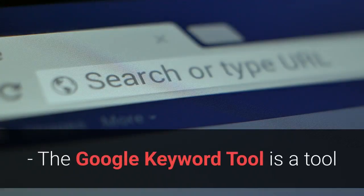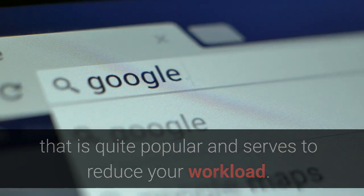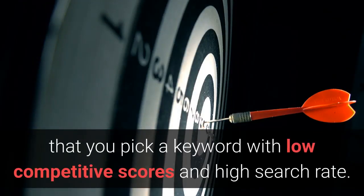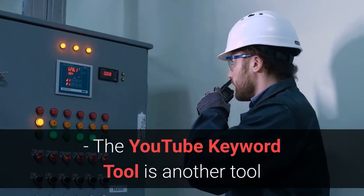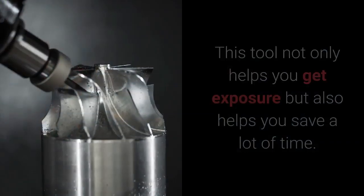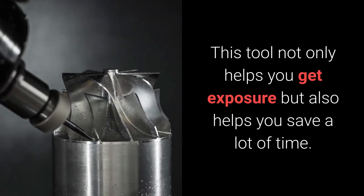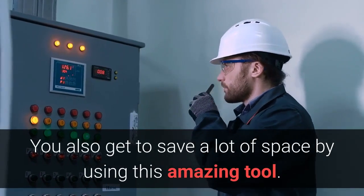The Google Keyword Tool is quite popular and serves to reduce your workload. When you use this tool, it is advisable that you pick a keyword with low competitive scores and a high search rate. The YouTube Keyword Tool is another tool that is quite good when it comes to getting the right keyword. This tool not only helps you get exposure but also helps you save a lot of time. You also get to save a lot of space by using this amazing tool.